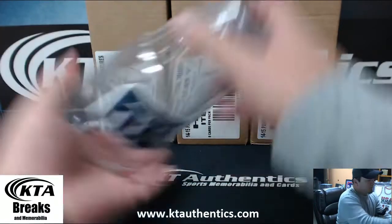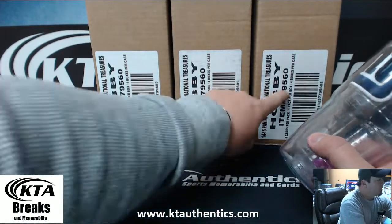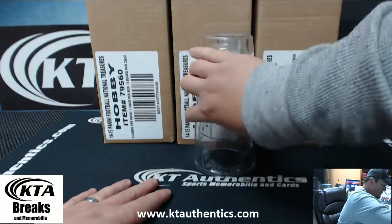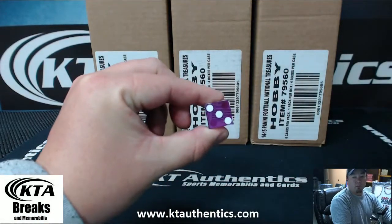All right, how we do this? One dice. We're gonna go 1, 2, 3, 4, 5, 6. Here we go. We're going middle case, number 3, middle case.